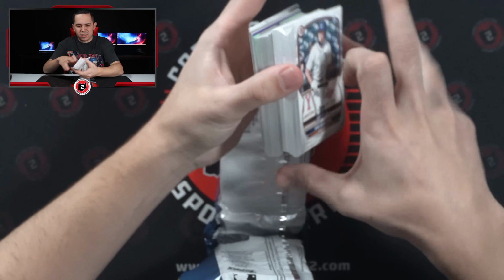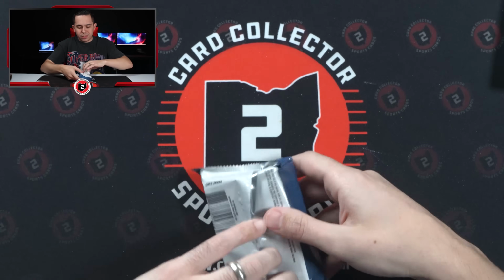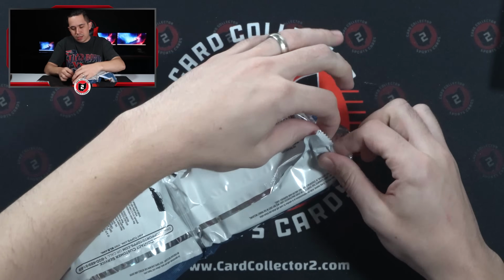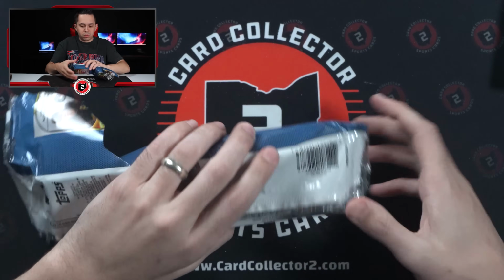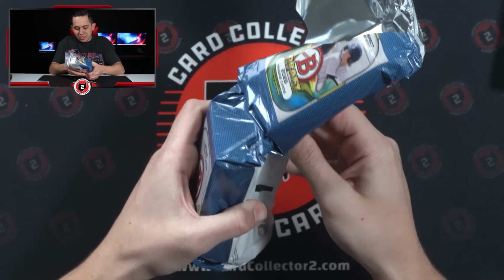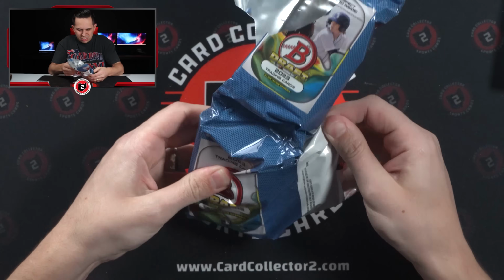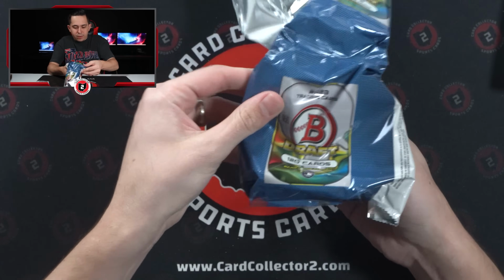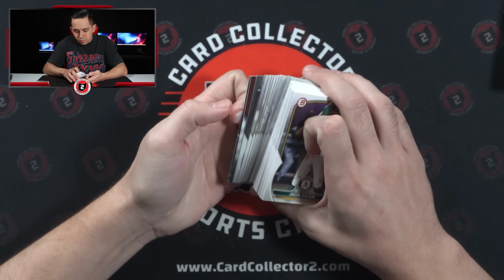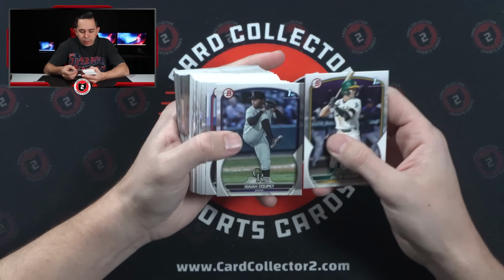All right. I think there's a purple auto in there, so that'd be a numbered, like 250. If that's the auto. This is something else. This is a whole different experience. Where is this Tom Brady auto at? Another insert. All right, I think that's the auto pack. I think this is the non-auto pack.